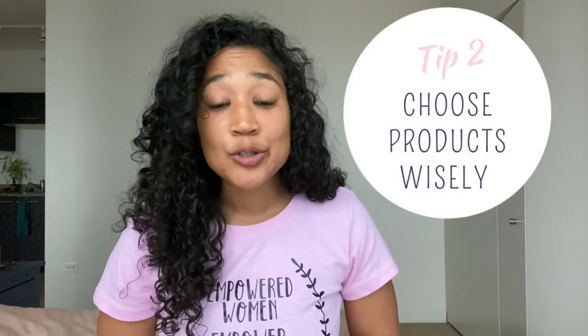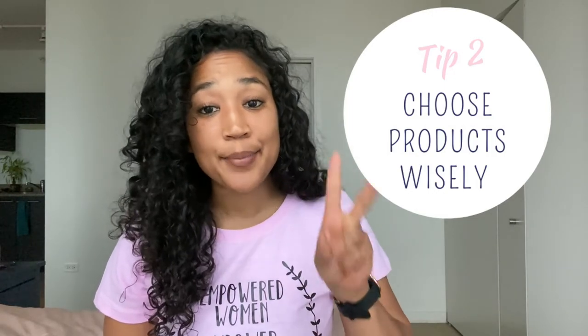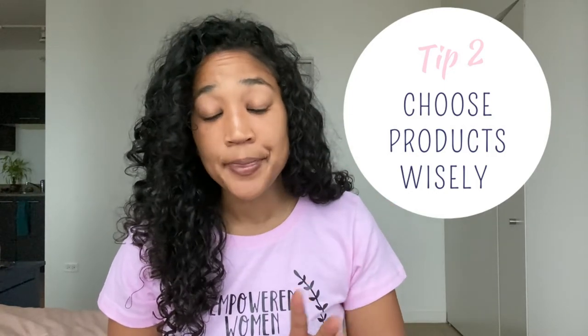Number two is all about products. Switch your shampoos and conditioners to sulfate, paraben, and silicone free, but also keep in mind the kinds of styling products that you're using. Depending on your hair type is going to be dependent on what you should be doing.